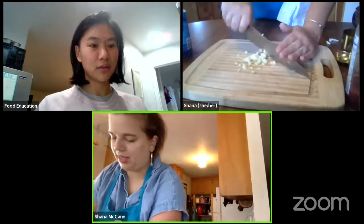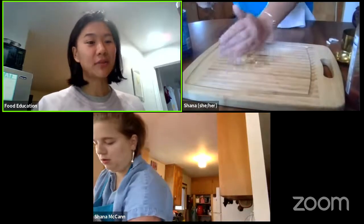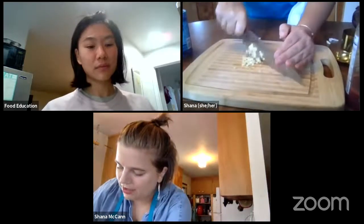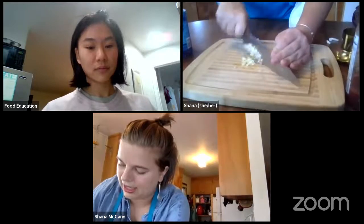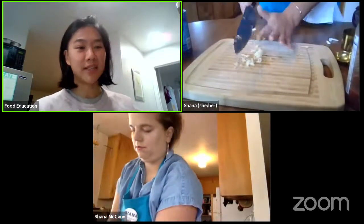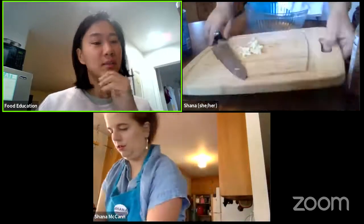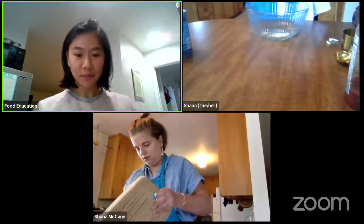Always be careful when you're pushing things off your knife. All right. So mince is pretty small, right? Yeah. We just want to have it so that you don't bite into a piece of garlic, but you have little, bite-sized pieces. Usually you will see dice as the next size up and then chop as the next size up. Chopping is typically 1/2 inch pieces and dicing is about 1/4 inch. Mincing is as small as you can get it. Like Shanna said, so you don't bite into any big pieces.